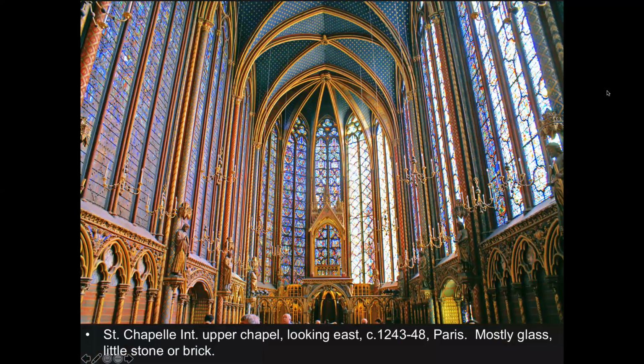So quite an amazing experience. People I've known that have gone to this said, pictures don't do it justice. Hopefully this picture comes close to doing it justice, but you can really see it's a sea of glass and jewels, just light, light, light coming in everywhere.